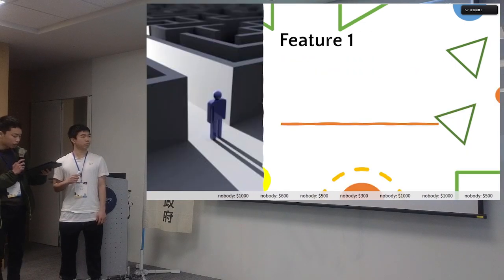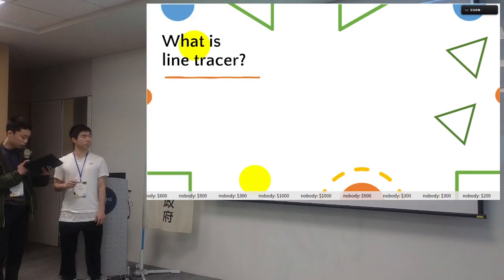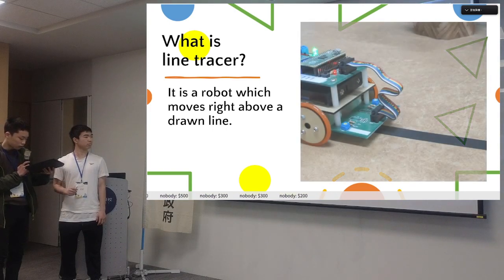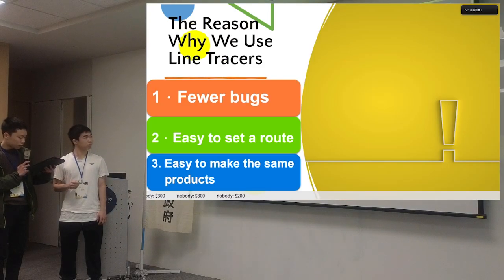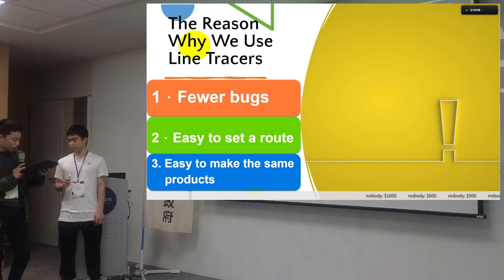The first feature is the use of line tracer technology. Line tracer is a robot. It moves right above a line. The mechanism is simple and bugs can rarely be found. All you need to do is set lines. It is easy to make the same products.